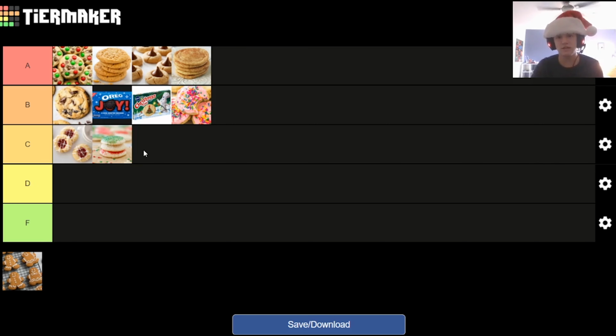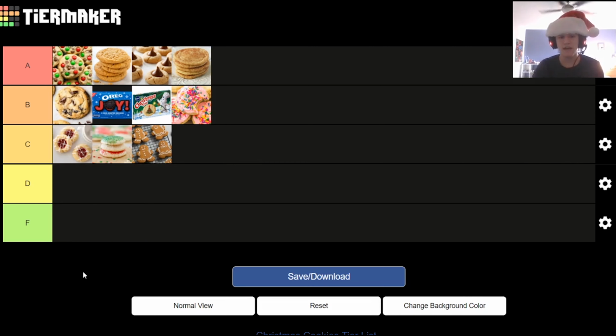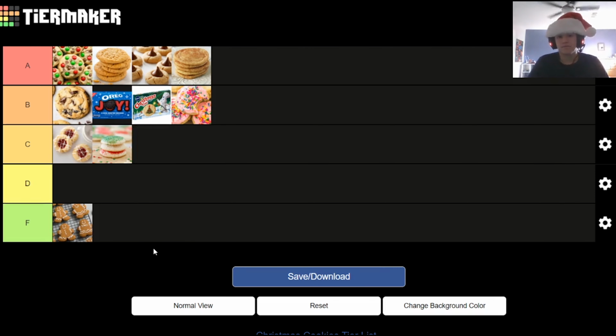Which brings me to the last ones, gingerbread men. Gingerbread men will not be placed in the C tier. Gingerbread men will be placed in the F tier. That's right, I said it.